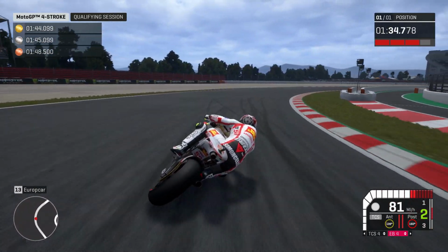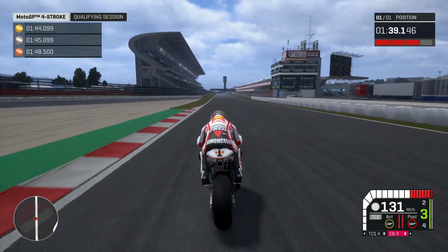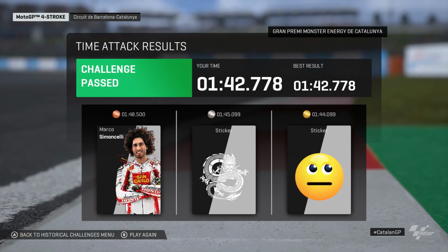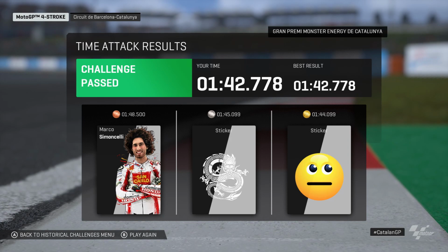We'll find out. We've still got about 11 seconds as we're coming out the last corner, so we should be okay, really. As we come up towards the line then, what's the lap time going to be? 41, 42, so 142.7 there. Absolutely destroyed the lap. So we unlock Simoncelli, we unlock a dragon sticker, and we unlock an emoji as well, apparently. So we'll head back to the Historic Challenges menu, and we'll have a look at the next challenge.